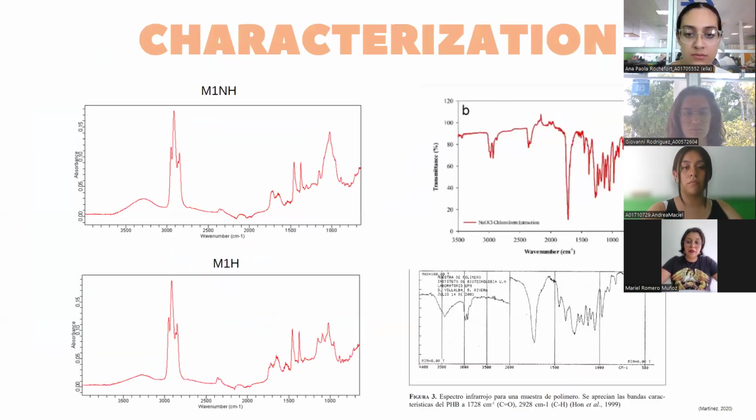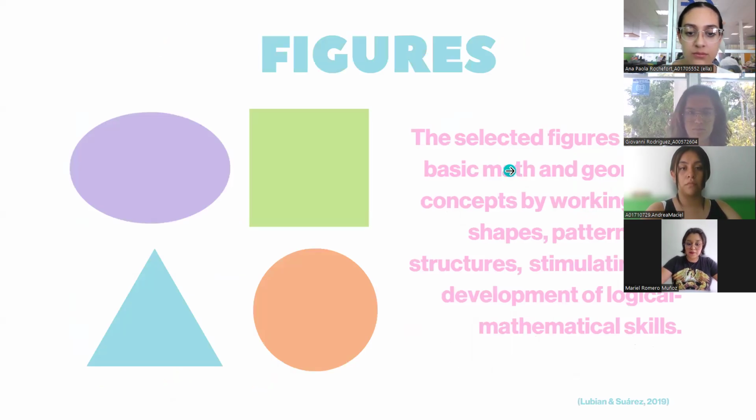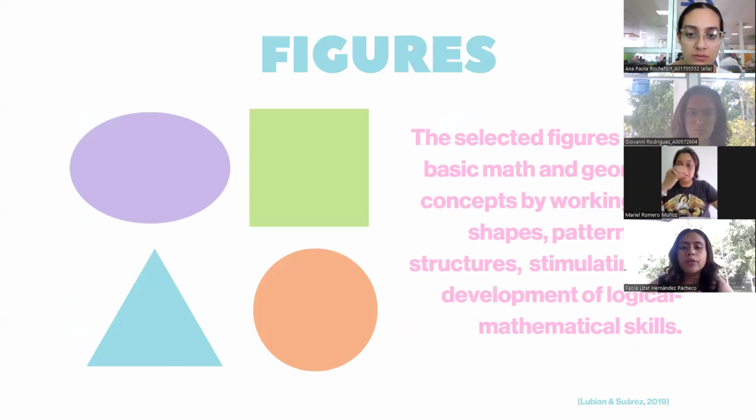In order to confirm that what was extracted was PHP, the team performed an infrared spectroscopy and compared it to the literature. As it turns out, this was indeed PHP. Now, it's worth mentioning that our polymer production was considerably low due to the concentration of PHP inside the bacteria. So we consider that by applying genetic engineering, we can improve this production. Also, there are several steps in our methodology that can be optimized. After this lab process, we could focus on the whole design part.